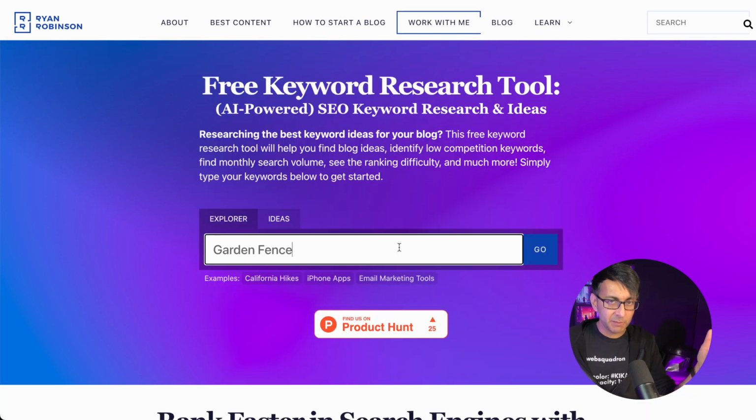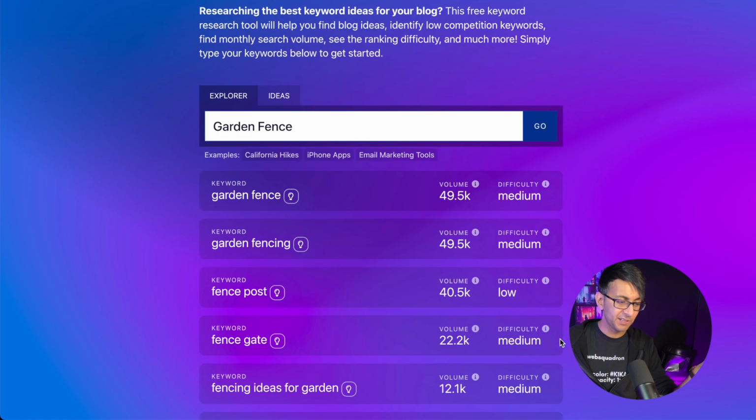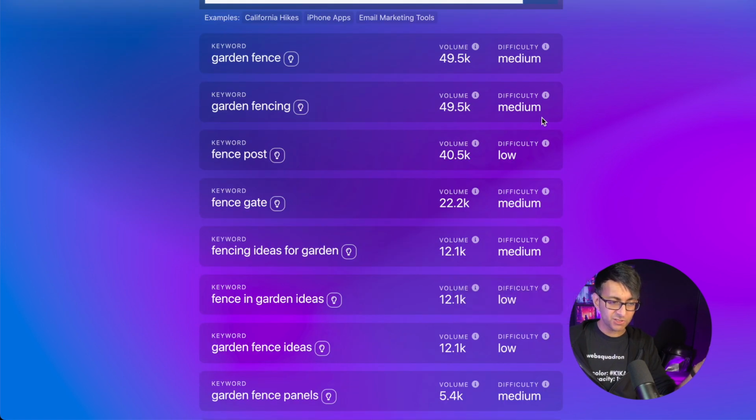What if there's a landscape company that does garden fences and stuff like that? Let's just pop that in and see what we generate. That was actually quite quick. So it's now telling us which ones are low and which ones are medium. Now, I would say very high or high means you're competing against lots of people to get found. But medium and low is more of your sweet spot.